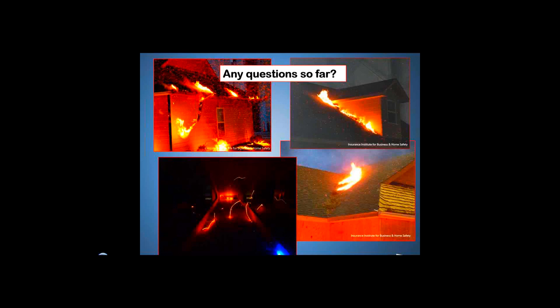So this is just demonstrating the importance of embers. The lower left-hand picture shows debris igniting in a valley. And the lower right-hand picture is from our recent experiments evaluating and trying to understand the vulnerability of vents, and this is in the attic space. The little white or bright streaks are embers entering through the vents in blocking and open eave construction. So just so you know what's going on in this set of pictures if you're interested.